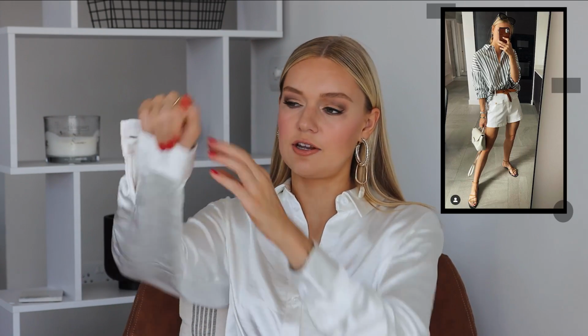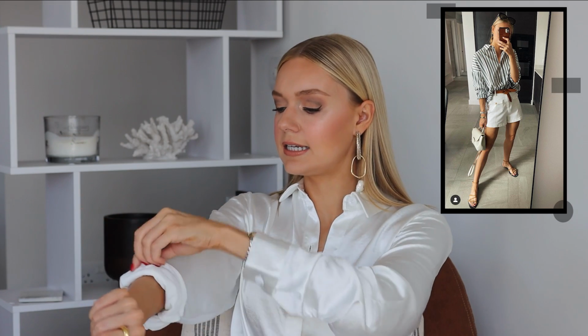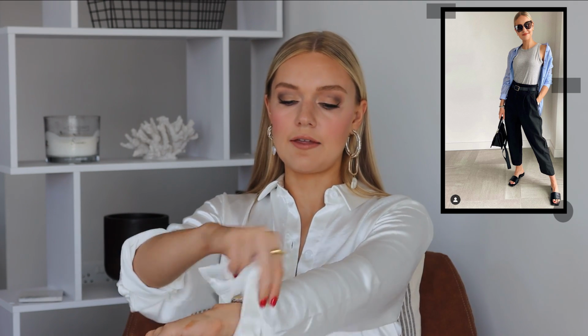So this is a super simple hack but actually looks really effective. I don't know what it is about it. Let's do it for example. I think it's just because it looks a bit more effortless. So just roll your sleeves up a couple of times, nice and neatly like that. Maybe kind of go like that, bit of a pusher. And I'm going to do the same with the other one. And I think there's something about it that looks a little bit more undone and less formal and put together. And that just kind of gives it an instant style boost. So really simple tip number 1, roll up those sleeves.